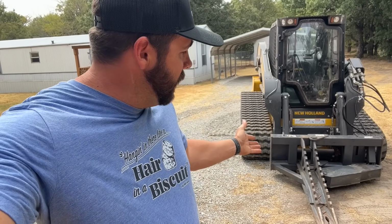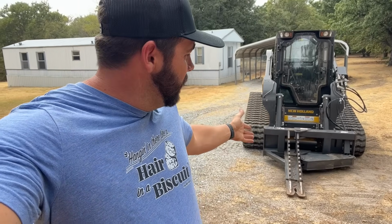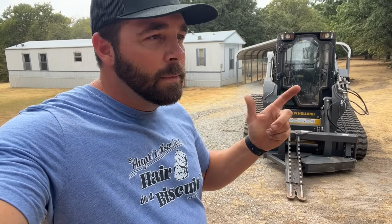So this tree puller is made by Precision Manufacturing, which is the same company that manufactures that mini clip tree shear you guys have seen me use in the past multiple times. Precision Manufacturing sells their products through a website called Ag Folks. I'll leave a link to all that.